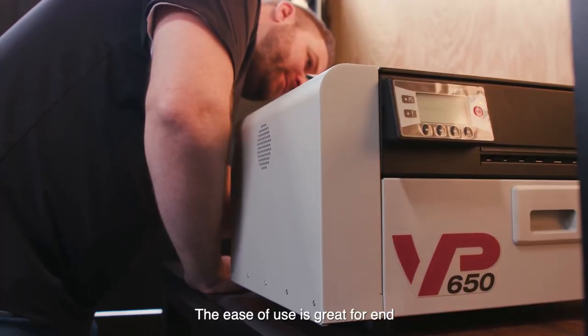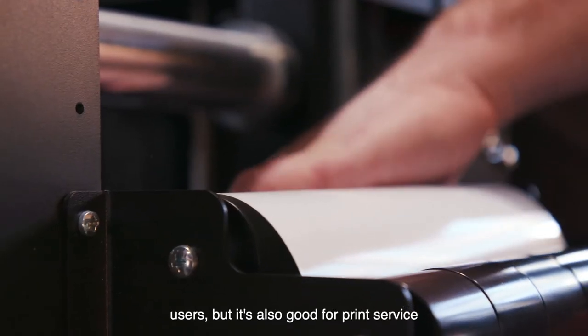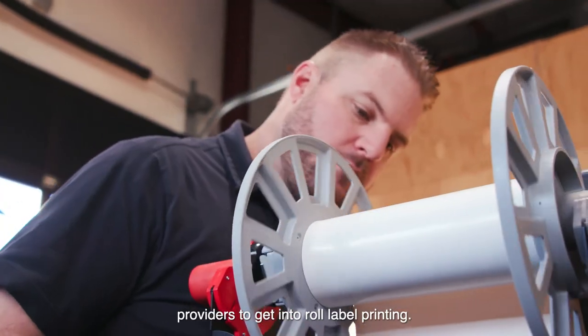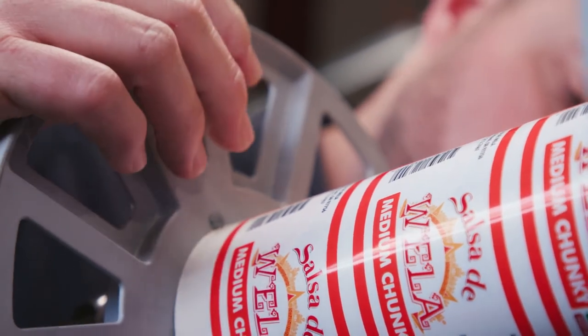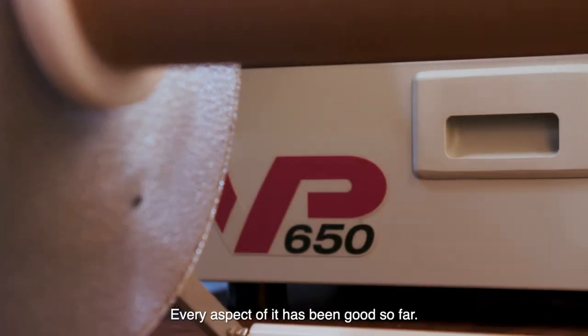The ease of use is great for end users, but it's also good for print service providers to get into roll label printing. Every aspect of it has been good so far.